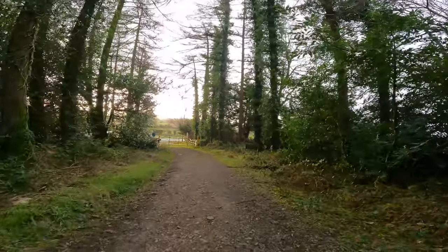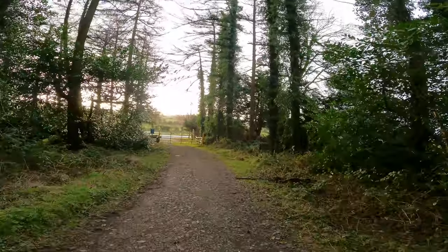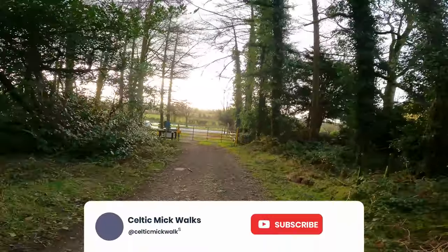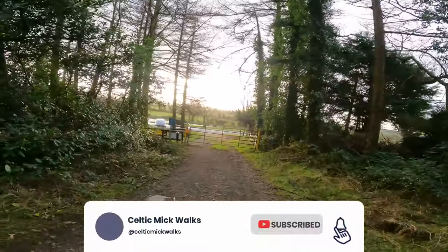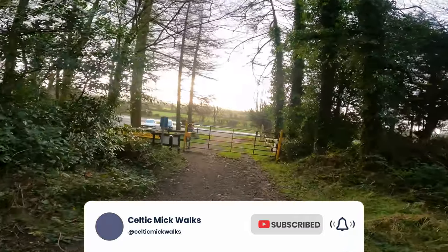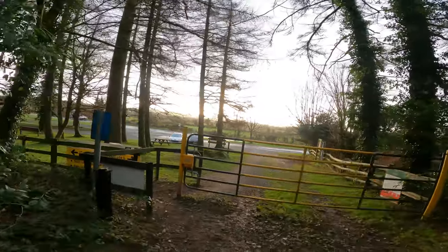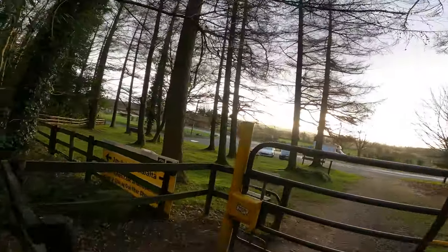Have the car park where we started off. He said it's a very enjoyable hike, walk around the hill of Carrigbyrne. Highly recommended. It's a beautiful day on a Sunday in Wexford, County Wexford.